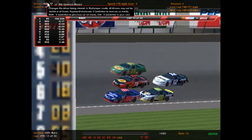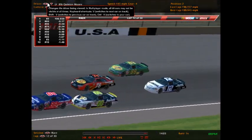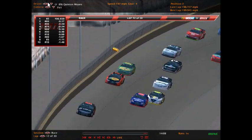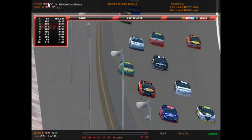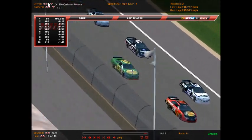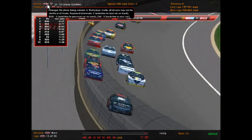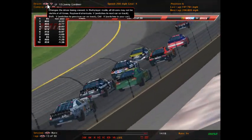And Gardner about made it risky out there trying to thread the needle 4 wide. He almost did, but thought better of it. Thank goodness he thought better of it, though. That would not have been pretty. On how that would have ended. So Dylan Young goes to the lead.